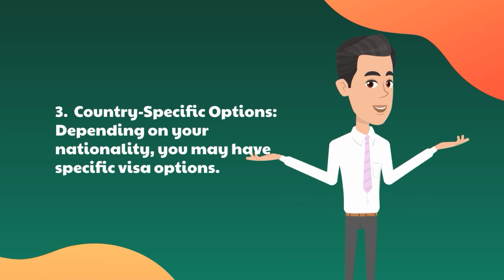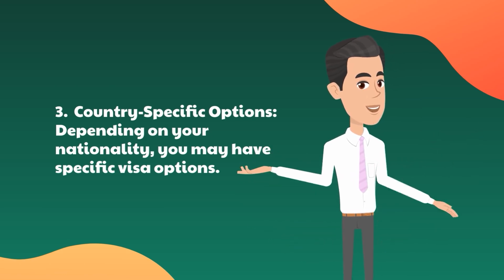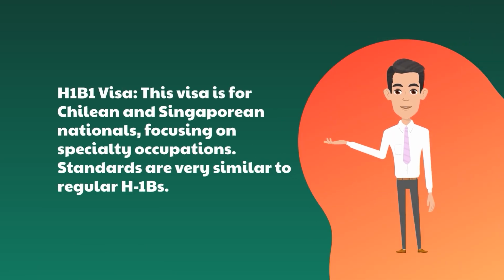3. Country-specific options. Depending on your nationality, you may have specific visa options. H-1B1 visa. This visa is for Chilean and Singaporean nationals, focusing on specialty occupations. Standards are very similar to regular H-1Bs.